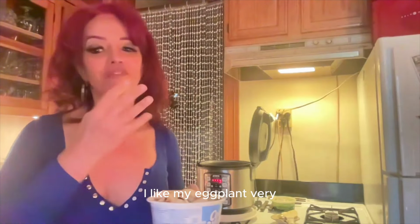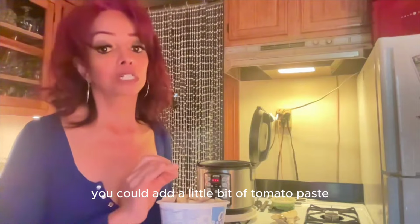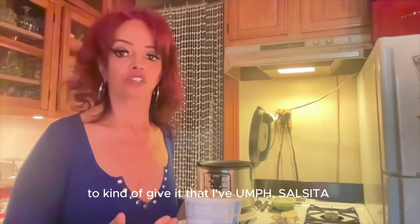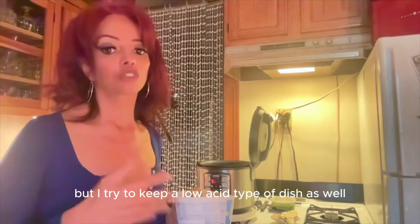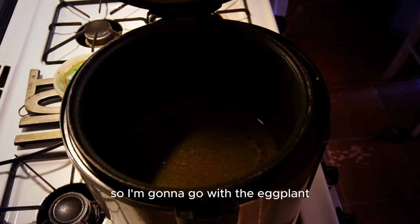I like my eggplant very, very stewed, cooked. And you know, you could add a little bit of tomato paste or tomato sauce to this recipe to give it that salsita, but I try to keep a low acid type of dish as well. So I'm gonna go with the eggplant.